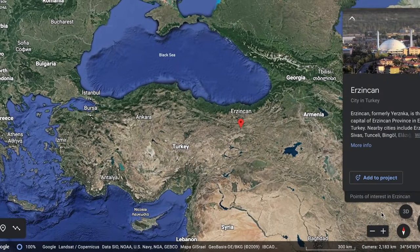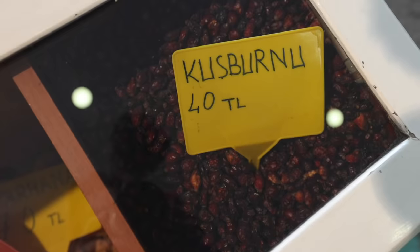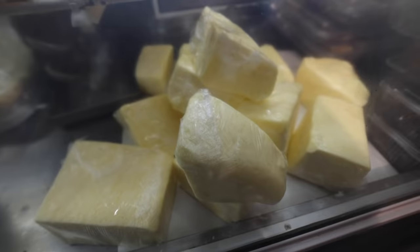Yilmaz would be the owner. Tandir is like a tandoori, and Evi's house. So pretty much it's just Erzincan's person's tandoori house. We're gonna get in here, get some lavash bread, get some cheese, honey, and some other things as well.